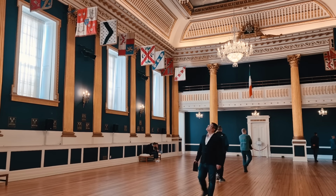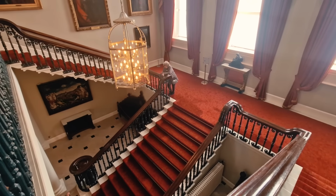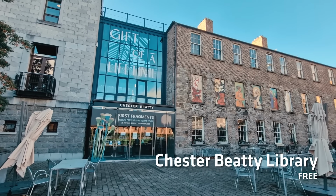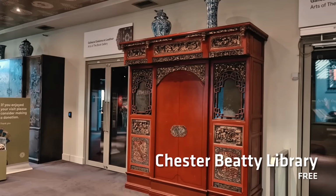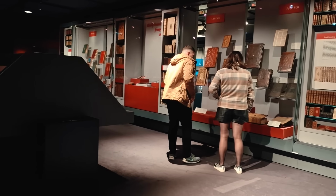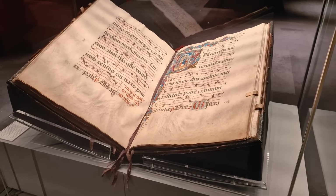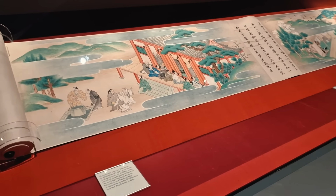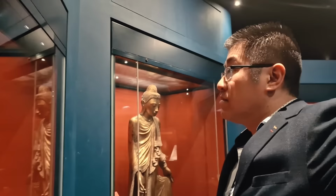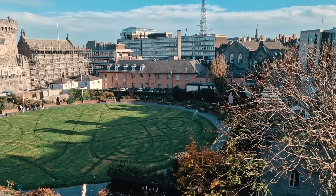It'll take you a while to see the staterooms at Dublin Castle, but if you're a bit short on change, and I can't imagine you would be, but if you want a free of charge thing to do instead, literally hop around the corner to visit the Chester Beatty Library. Contrary to its name, it's not just a library. It's actually more of a museum where you can see all sorts of ancient manuscripts, lots of artifacts, books, costumes. It's all pretty educational. And the fact that it's actually free and located right next to Dublin Castle is a massive bonus. There's even a sky garden where you get some nice views of Dublin Castle from here.